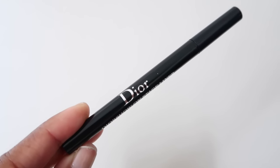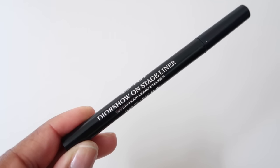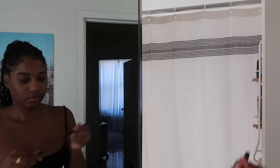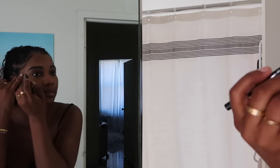Brows are done, and now is the step in my makeup routine where I do my cat eye. I use the Dior Show On Stage liquid liner because it is so precise and it just glides on so perfectly. I cannot do this on camera. I'm going to show you guys me doing it, but I have to do it in the mirror or I'm going to butcher it. I have to really think about doing my cat eye. For a while I had it down packed and then started doing something different. I have to go back to the old way.